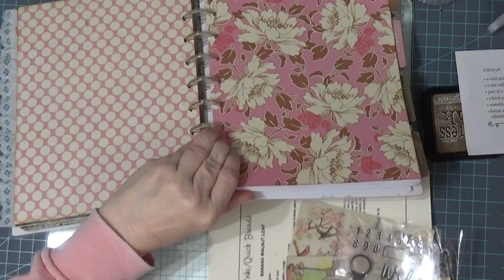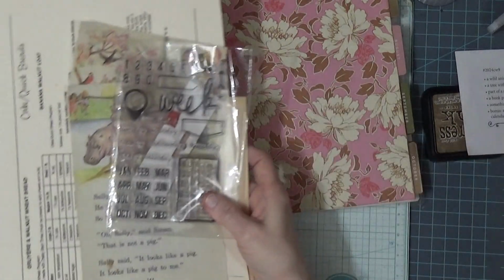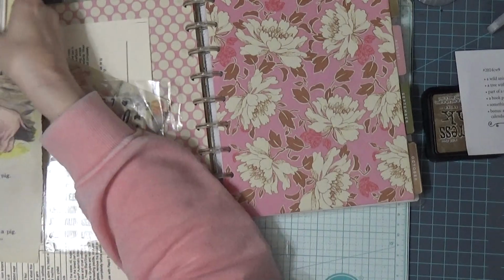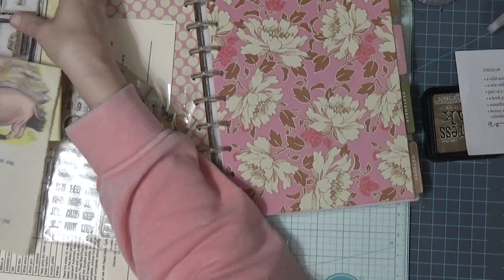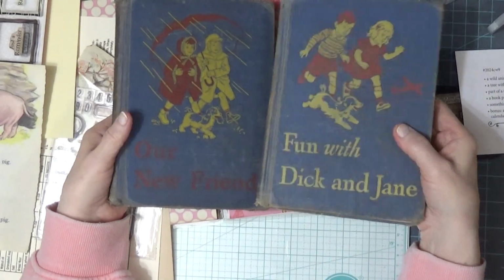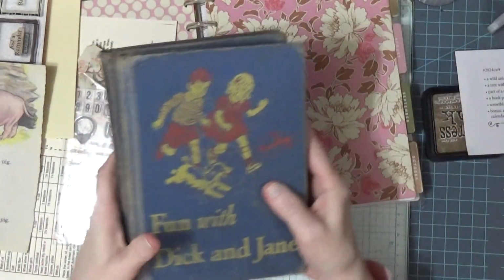Okay, so, a wild animal I finally found in my Dick and Jane books. I've got 2 here. Got these 2. I think the wild animal was in this one, and my tree was in that one. I think.